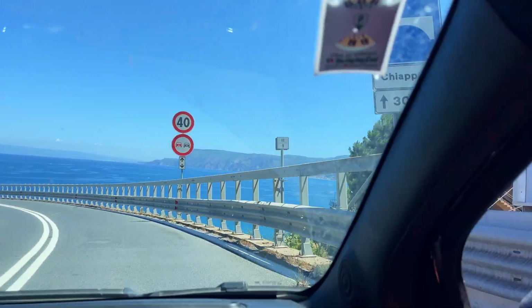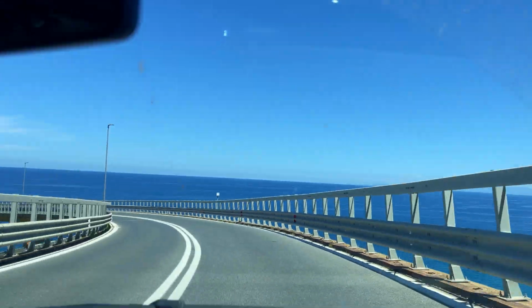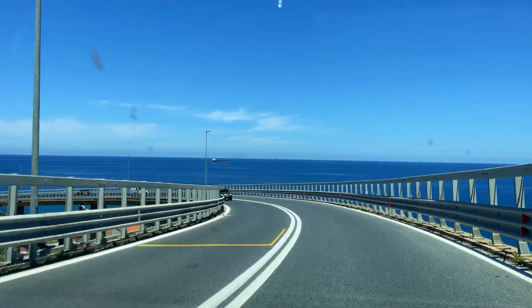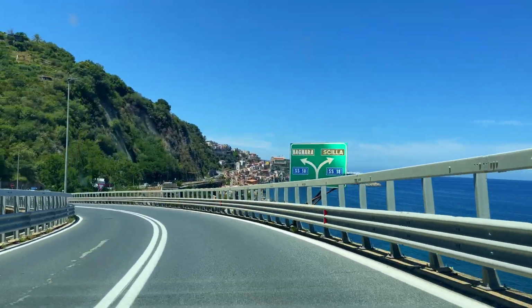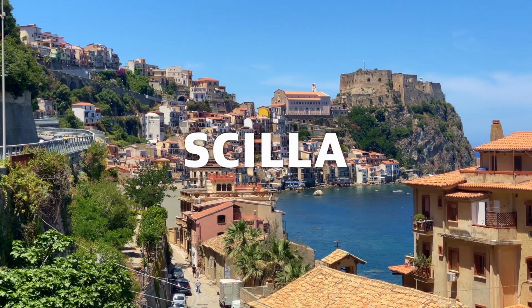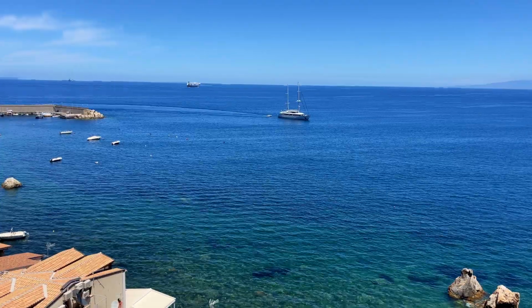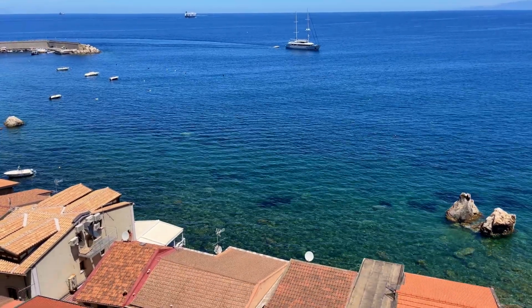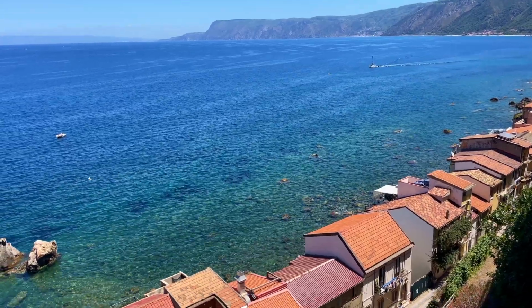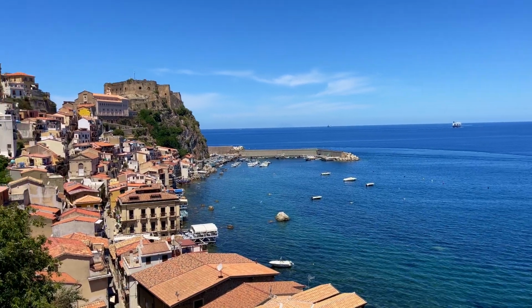And then the other half of the trip was literally through these mountains, through bridges, and yeah, we are getting to Scilla. You can see it already right there on the coast. We just stopped here to take in the views. I loved these houses just on the water, how cool it is. If you have a boat there, you can literally jump into the boat and go fishing or whatever.